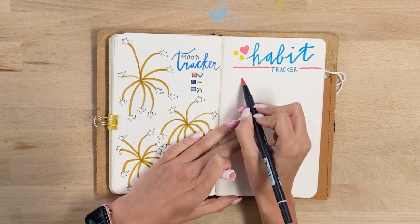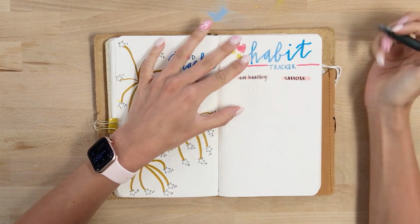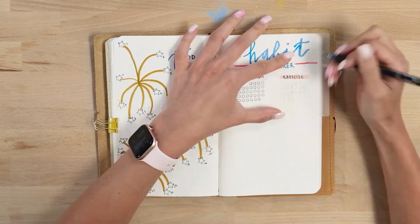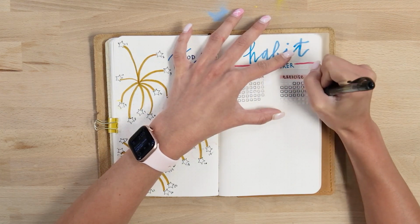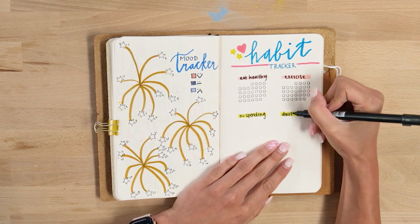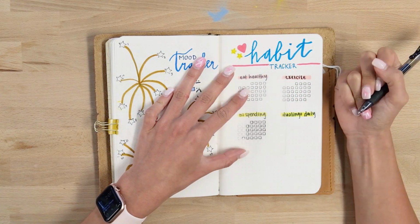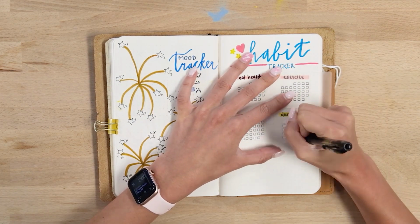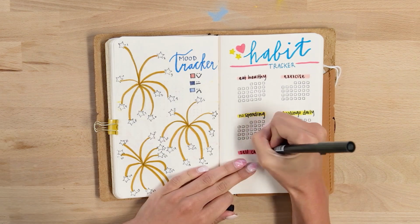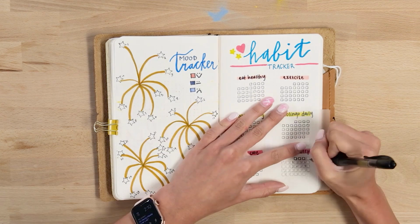So I'm actually really excited about this page because I've never done it before. Some of my goals for the month are to eat healthy and exercise, and I feel like I really try focusing on living a healthy lifestyle, so I'm excited about that. A couple other goals that I have is no spending, and I really want to learn a new language, so I want to spend more time on Duolingo. And two other goals that I have is self-care and 8 hours of sleep.